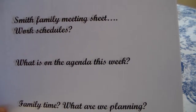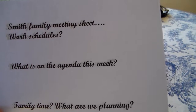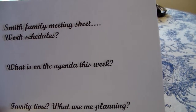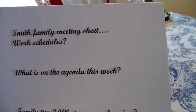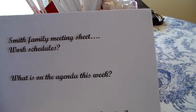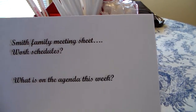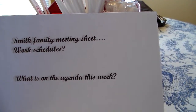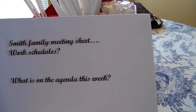Okay, so the next thing says, what is our agenda this week? Because my kids make money, and right now the cars are scarce because one is getting worked on and one is getting bought, we need to make sure that we're on the same page. We have certain responsibilities that we make them maintain in this house. The first thing is my kids buy all of their work lunches and their work drinks. That is all that we require them to do.